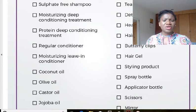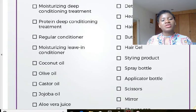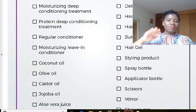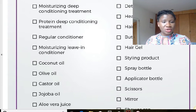And usually protein treatment, you can do it once a month, or depending on the product. Some products only have light protein in them, so you can use them every 2 weeks and just alternate between moisturizing and protein deep conditioning treatment.